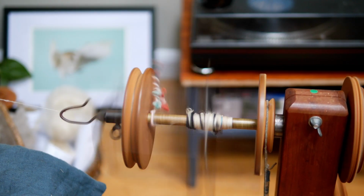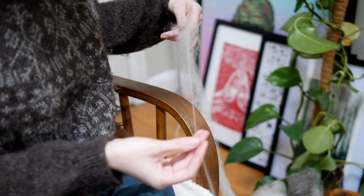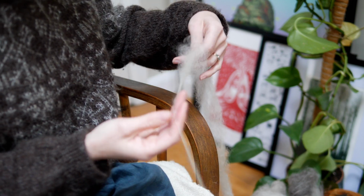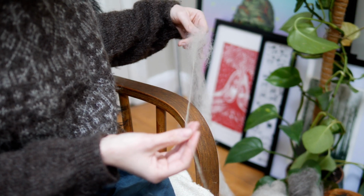The weight of the fibre before preparing was 37 grams. After preparing, it weighed 25.5 grams. I divided it into 2, and both parts weighed 12.5 grams. I don't know where the extra half a gram of fibre disappeared to.